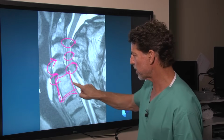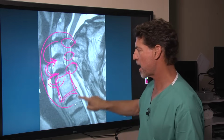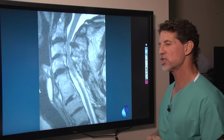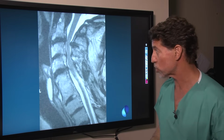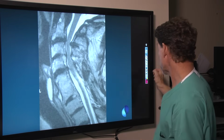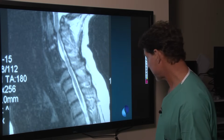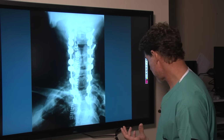So when you fuse one area, you're going to probably fuse the next one and the next one and the next one. And at some point in time, you're going to run out of space, and then we're in a bad spot. So even though fusions are very effective operations at getting rid of stenosis, they do tend to lead to additional surgeries, limited mobility, and potential problems down the road. And this is another example of an individual with a fusion and severe stenosis, even life-threatening stenosis at the next level.